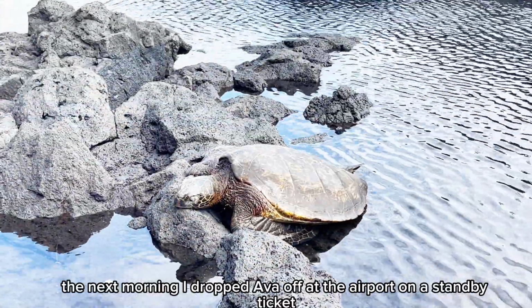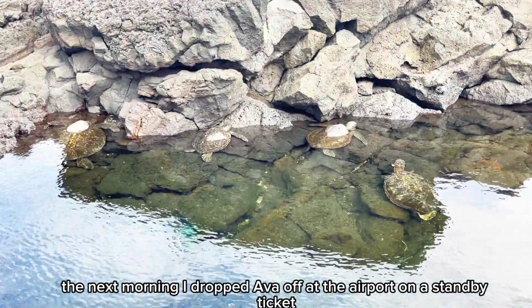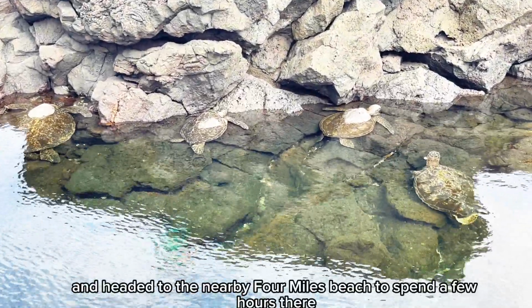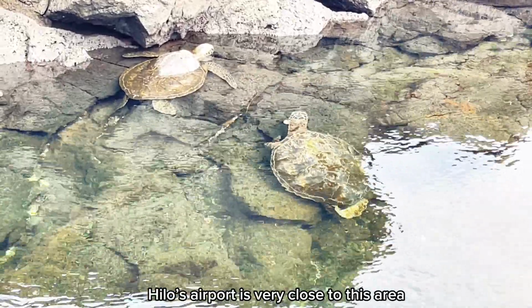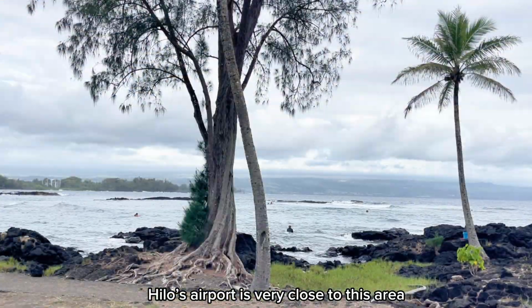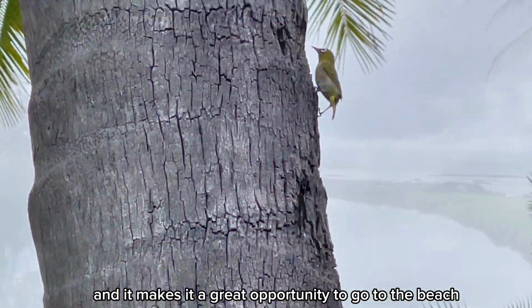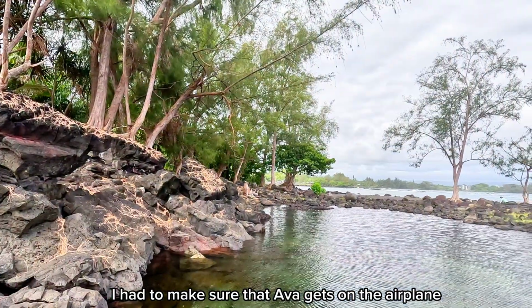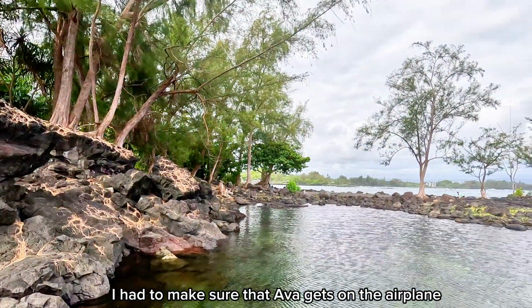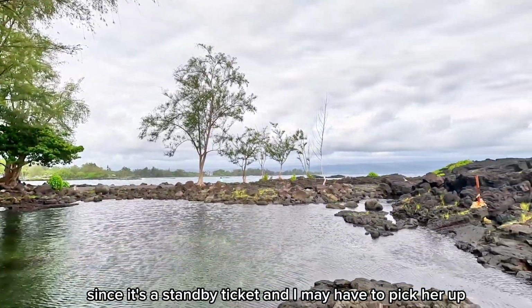The next morning, I dropped Ava off at the airport on a standby ticket and headed to the nearby 4 Miles Beach to spend a few hours there. Hilo's airport is very close to this area, and it makes it a great opportunity to go to the beach and hang out for a while. Besides, I had to make sure that Ava gets on the airplane since it's a standby ticket, and I may have to pick her up.